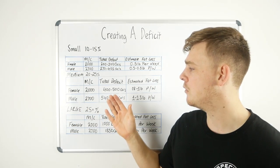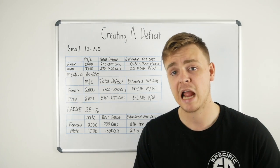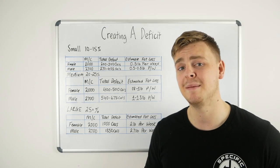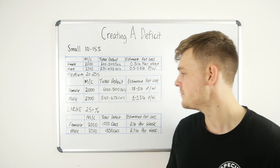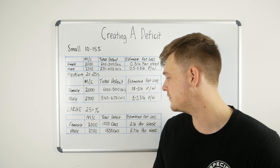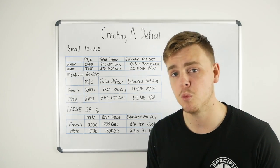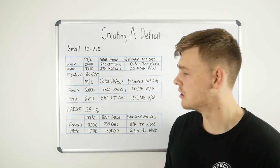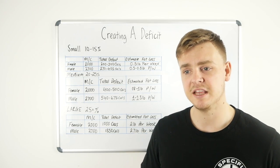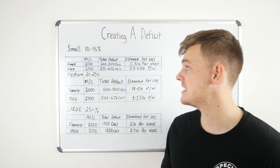So for females, your total deficit is going to be 400 to 500 calories, and that's going to equate to about 0.8 to 1 pound lost per week. Okay, for males, it's about 540 to 675 calories, and that's going to be about 1 pound to 1.3 pounds per week lost. So what I do is I start them off on the medium for the first couple of weeks, let them see the results, and then they go down to small, okay, where it's about 10 to 15%.